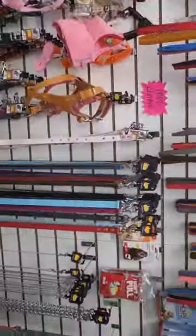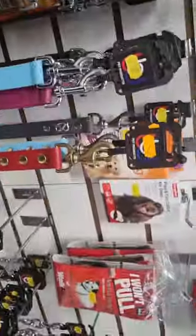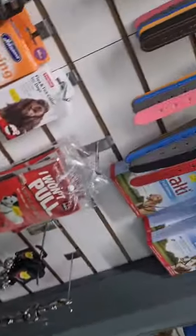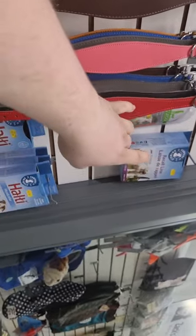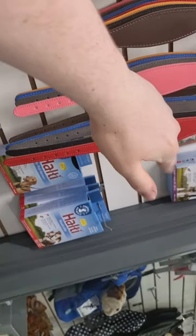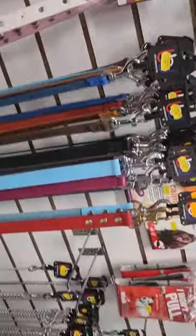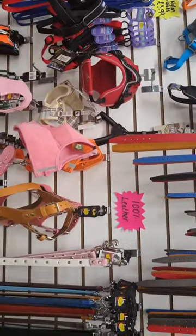And then in here, we have, come back a bit so you can see them all. There you go. We have leads in here. Guys, sorry, I am back. Let me turn my phone that way. So here we got leads. We got halters, recall leads, recall lines, training leads. We got light collars on the top, leads and harnesses on the bottom. Then we got more collars there. So there are all the leads.